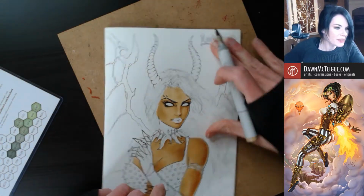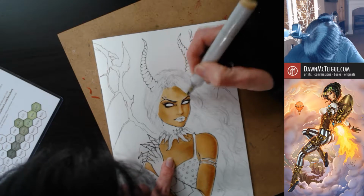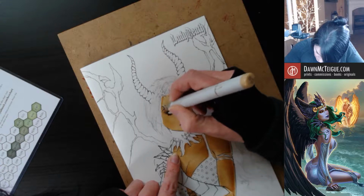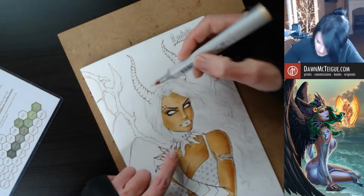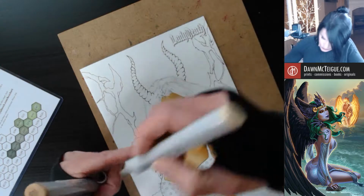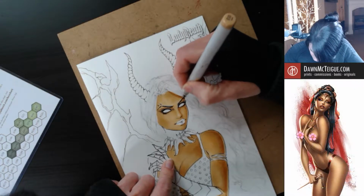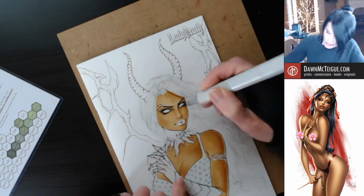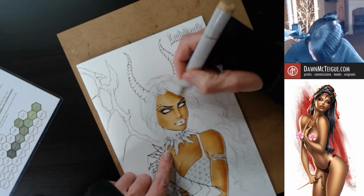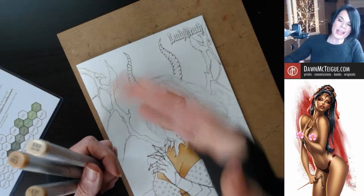All right, now switching to E31. And blending it out. And E33 right here on the farthest point, because then it'll be in keeping with the rest of her face. And blending it out with E31 again. So whatever new color I place down as far as shadow, I blend it out with the color I used before, so like the next shade lighter.